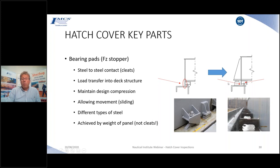And achieving that steel to steel contact is not done by tightening the quick acting cleats, it is done by the weight of the panel alone. We know that if the panel rests on the packing rubber, we will need some compression force to bring it down to the design compression. Well, that compression force is usually provided by the weight of the panel.